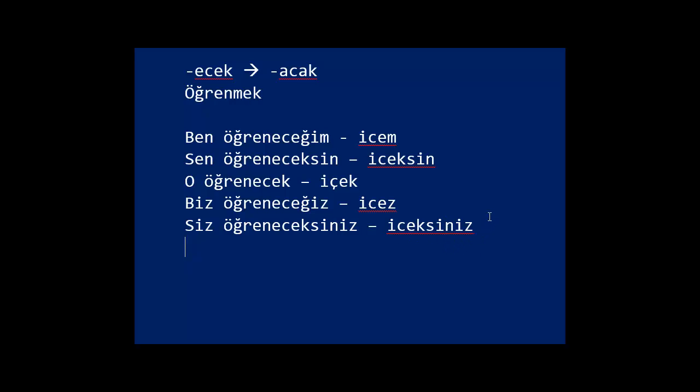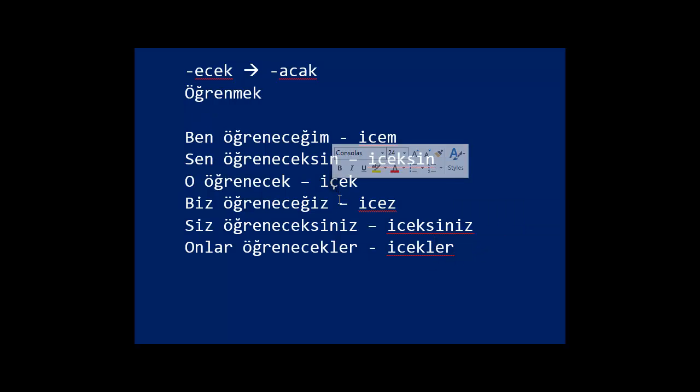Siz öğreneceksiniz. And for onlar, as you can imagine, we say onlar öğrenecekler, or without the ler, which is the same thing here. Why is it becoming che? I think this Microsoft is correcting my speech. Anyway, so you get the idea, right? With ecek, it becomes ej, and soft G and I is disappearing, so ecem, eceksin, ecek, ecez, eceksiniz, ecekler.